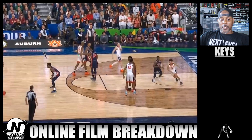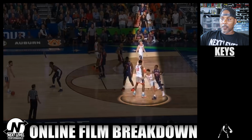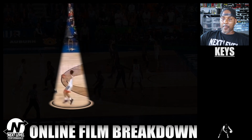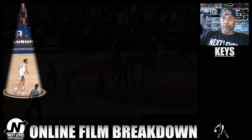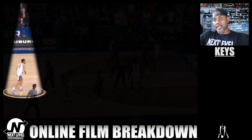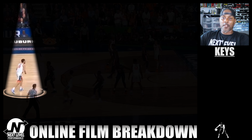So we'll start off with the ball with the point guard. And we have a guard coming off this wing over here. So he makes that pass. Anytime he makes a pass, he's going to go the opposite direction, and he should have a flare screen.